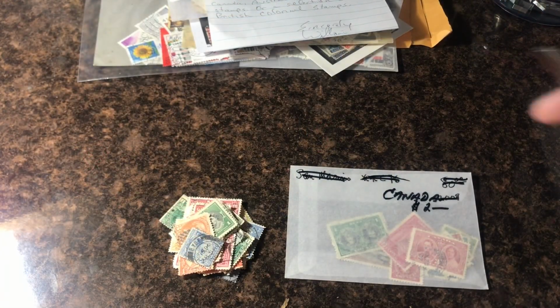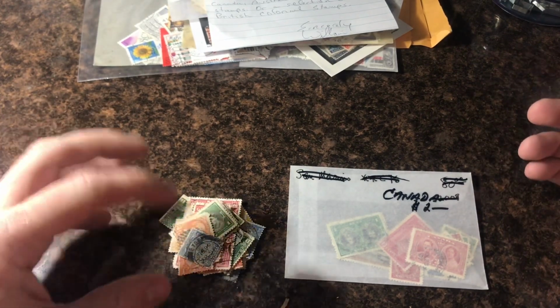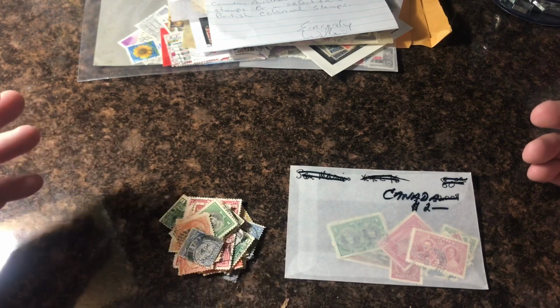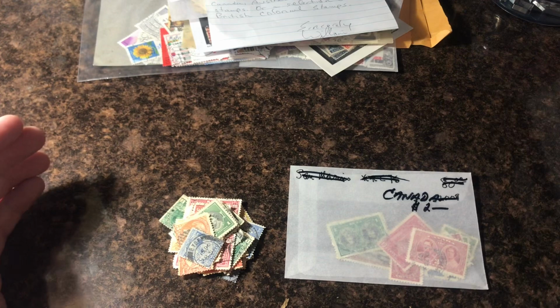I'll be back. And we are back. So, right off the bat, I'm going to let y'all know and let Will know, I went with more of a quality over quantity standpoint. I wanted to give you some older stamps, some stamps that might be a little hard to find nowadays for you to add to your collection.